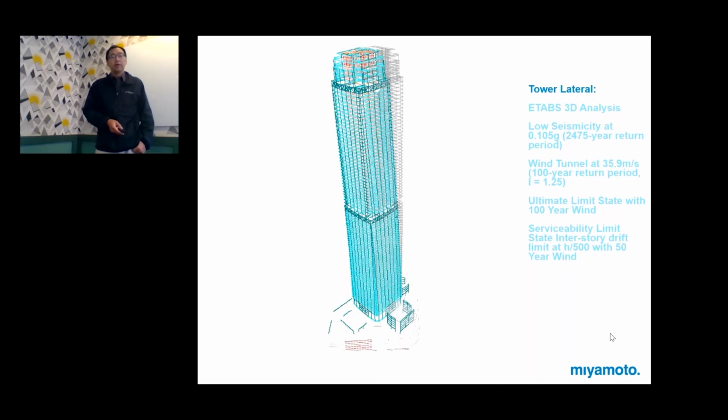which is 35.9 meters per second, equivalent to about 80 miles per hour in our code. And we also use an importance factor of 1.25 in our design too.